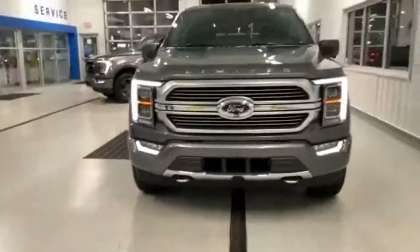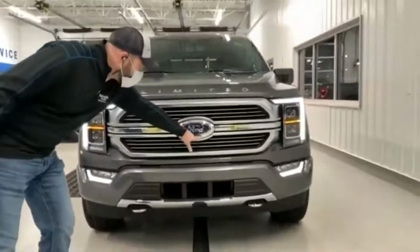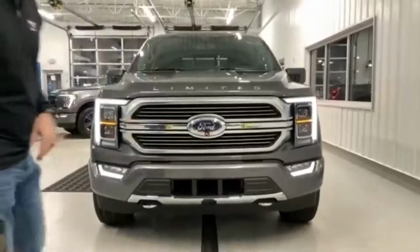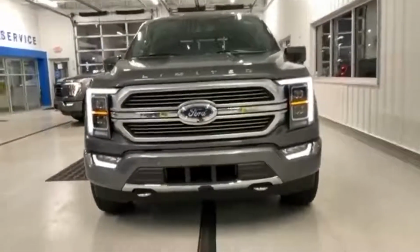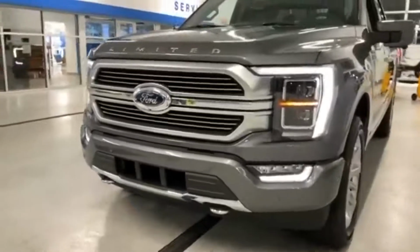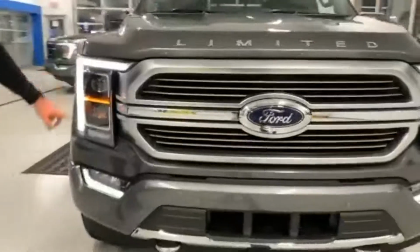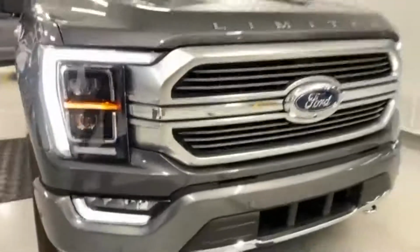This truck has a 360-degree camera. You'll see the first thing underneath the Ford oval right here, a little camera. It's also got its own little washer outlet. So if it gets dirty, you can hit the windshield washer fluid button and it'll spray that as well, so it clears it up. My favorite touch about the F-150 is the LED signature lighting and how it goes all the way down to the bumper. I think it's a really cool feature there.